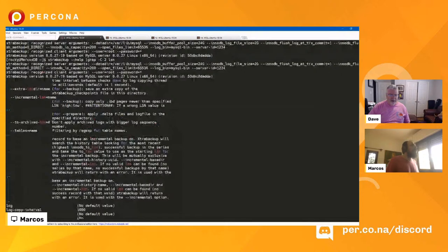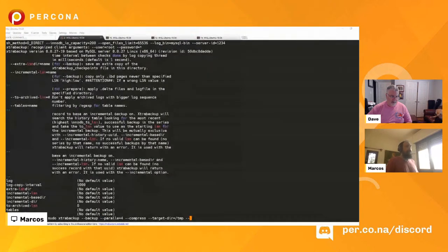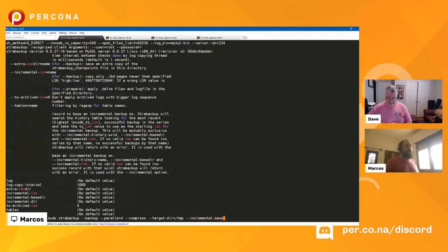Okay, so what you do is xtrabackup, you backup, and then you do parallel, all you want, or compress, and do target-dir equals /tmp, and then you do, oh, I rather always take notes. This is why I take notes. You do incremental-basedir. That is the thing. Basedir, mount backups, and this is where you have that file, xtrabackup_checkpoints.